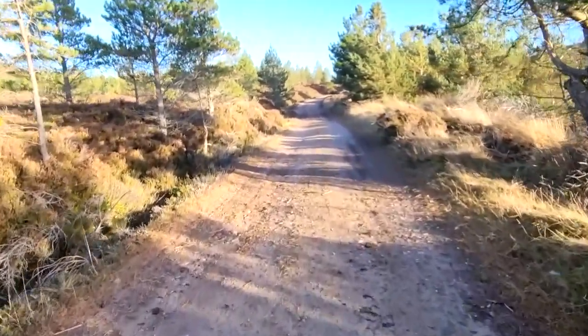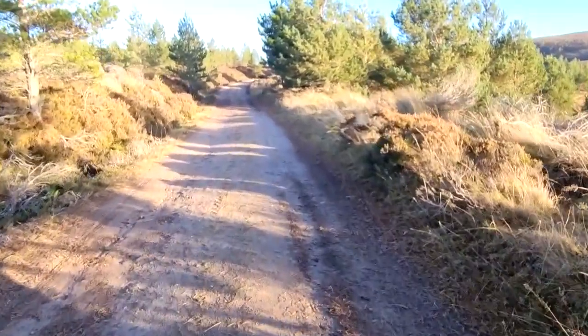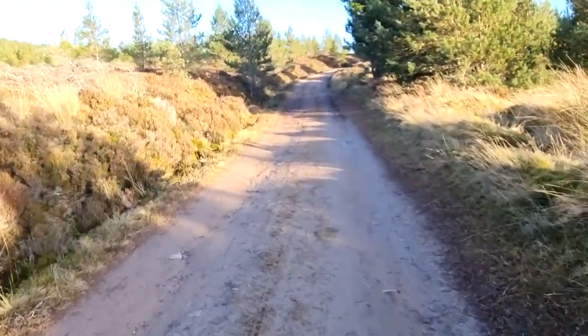If it's really cold, you could in fact, if you had a mind, snow hole here in some of the big drifts. However, we'll leave that for another day. So, sun on my back now, really enjoying it.